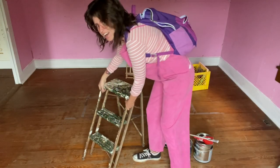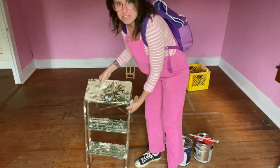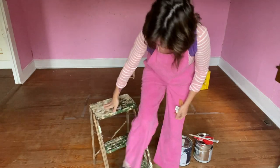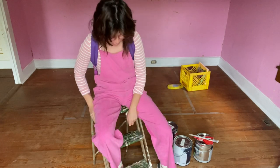Y'all know, I always aim to get all of my supplies dirt cheap or free. Y'all not gonna believe what I got off the side of the road, y'all. Y'all, I got a ladder for painting. It's totally metal and perfect. I can't believe I got this off the side of the road today.